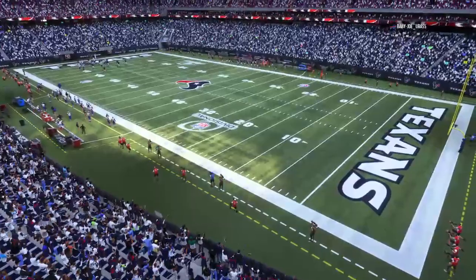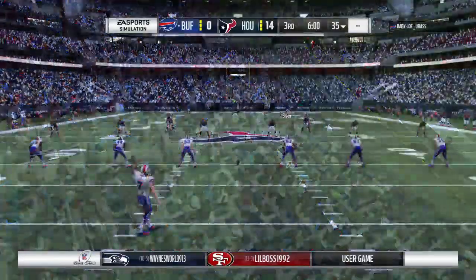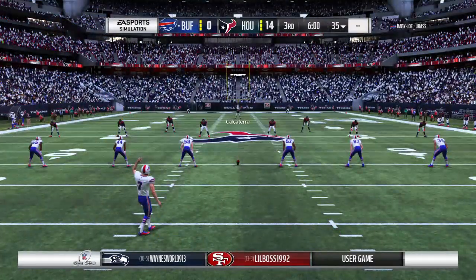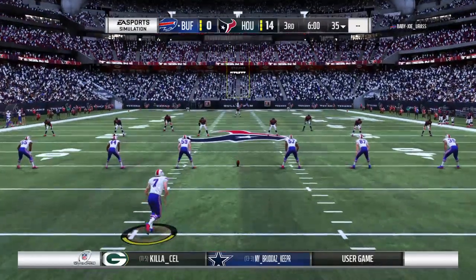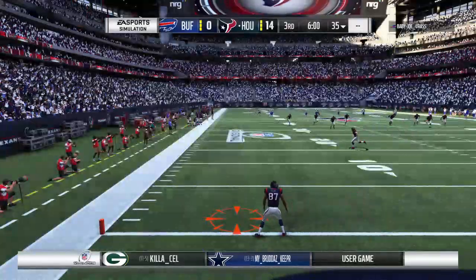So it's on to halftime in this AFC divisional round matchup as we send you on over to Orlando for Jonathan Coachman in our EA Sports halftime report. Take it away, Coach.